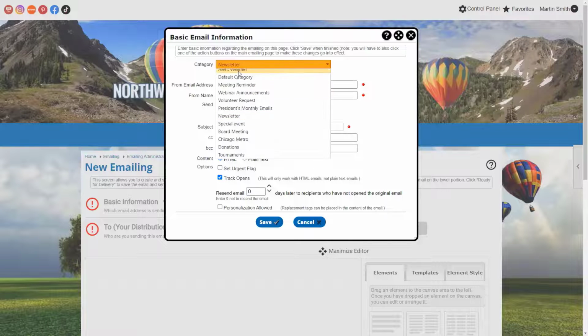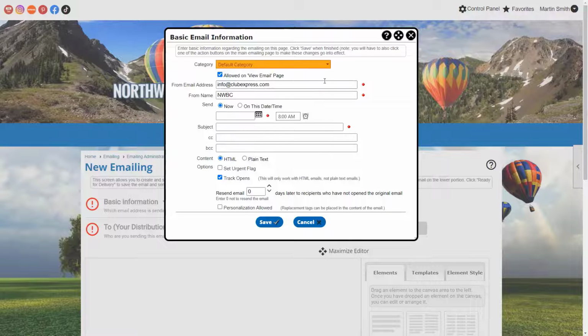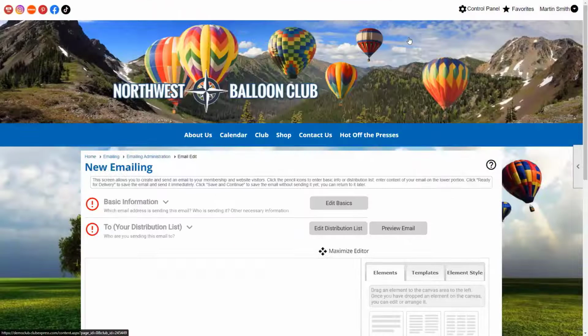If you're using the default category and you're not really interested in setting up separate categories for your emails, maybe that's just not something that is going to be beneficial for you and you only want your newsletters to be displayed on the emailings page, you can still opt to have the category shown and instead just uncheck the box for every email that you don't want shown on your View Emailings page. Now, that's how you get the email to display for your members. And that's how you would categorize the email.